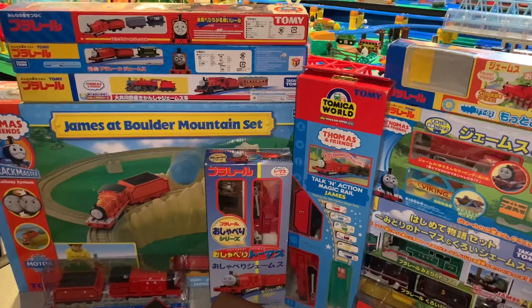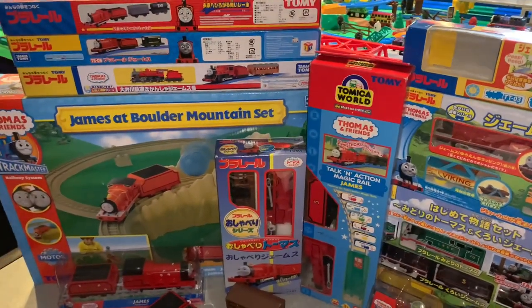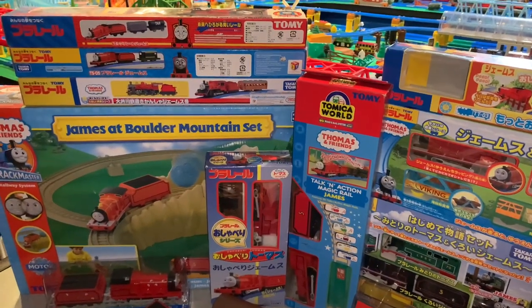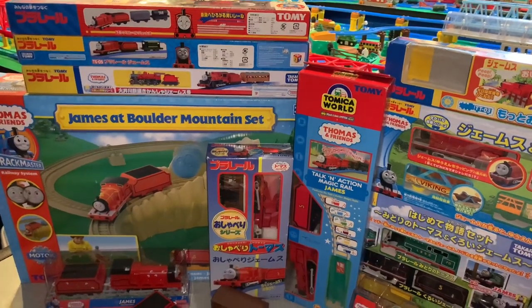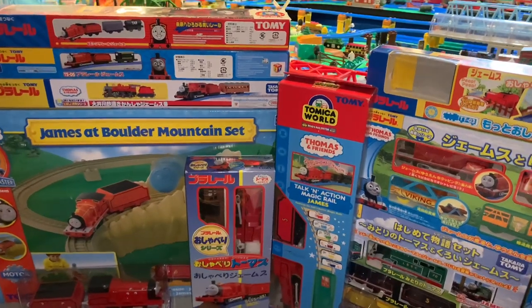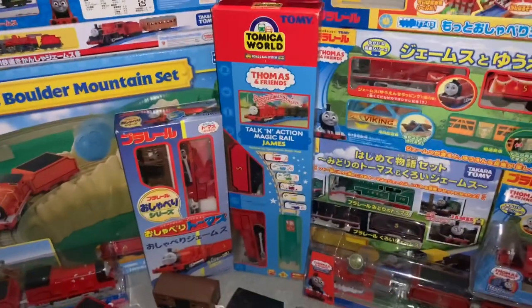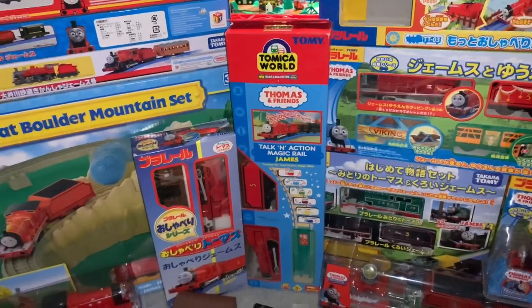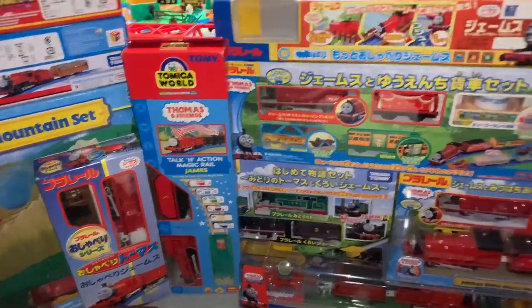Okay, we're going to run through some of the merchandise of his. There's tons of it. Just vast. It's incredible how many James things there are. There's some of the boxes on top of that Boulder Mountain set of his standard releases. That's a 2003 box, 2014 box, and the Owagawa James box. There's the boxes to the Talking Action James, 2000 Atomica World, and the PlayRail version.